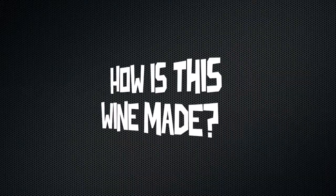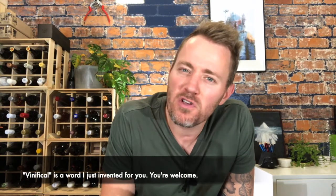So how is this wine made? Well, as far as wine making goes, this Rustenburg Roussanne is the vinifical version of Old Man and the Sea. It's kind of scintillating in its simplicity. It is completely fermented in stainless steel tanks, and it only spends 1 month on the lees. So this really is very minimalist winemaking, which allows the cultivar of Roussanne to speak uninterrupted.